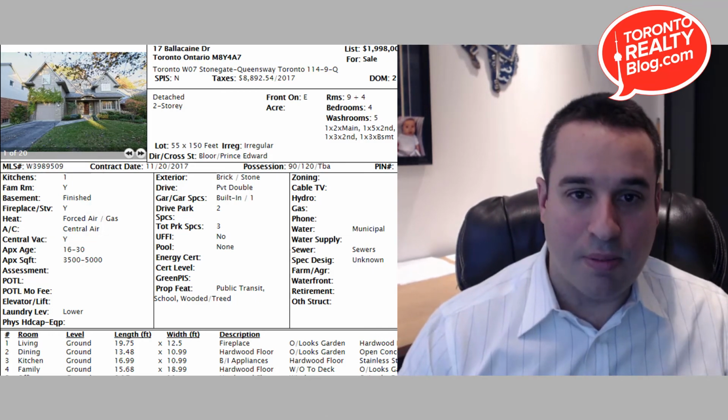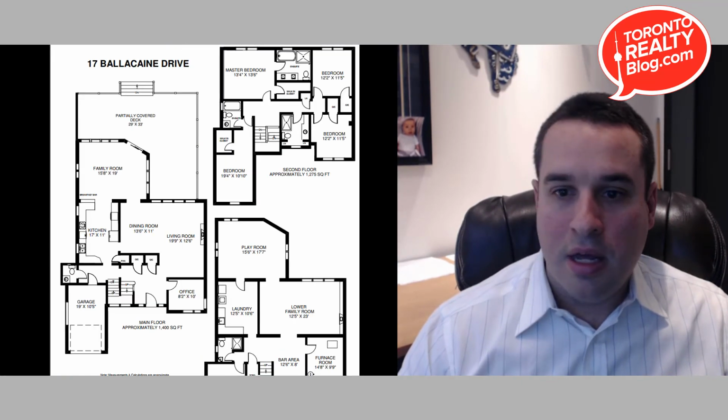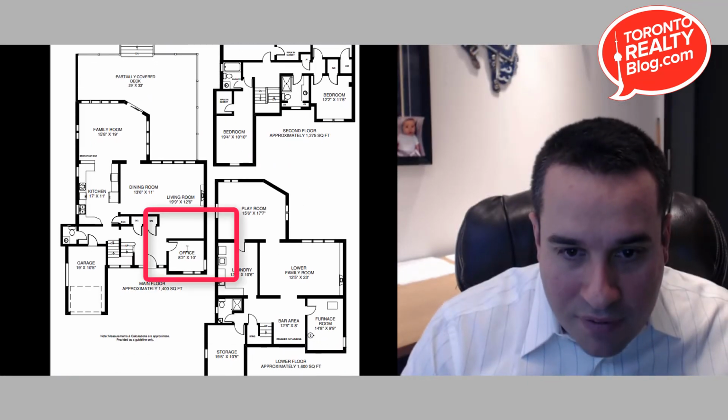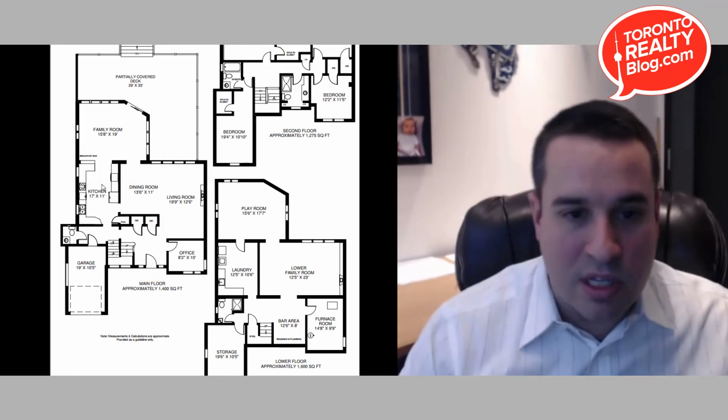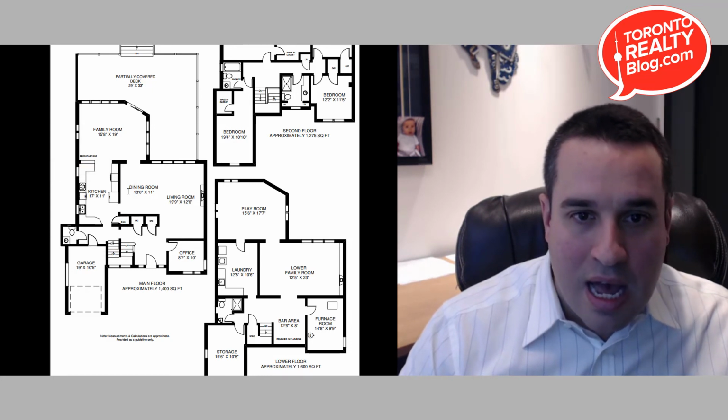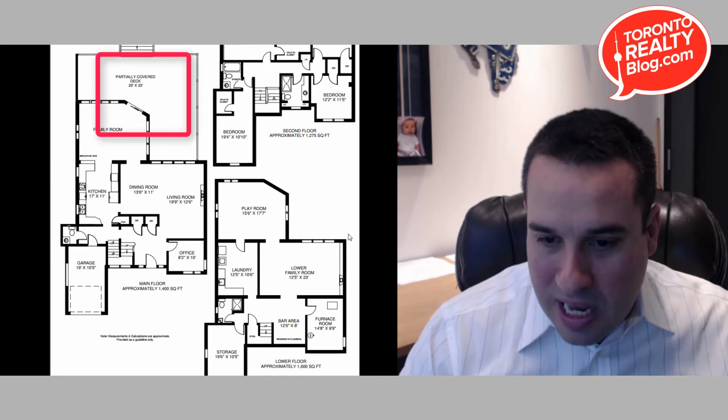Let me see if I can pull up the floor plan. Here we go. Okay. Wow. Main floor. Okay, what have we got? We've got an office here, living, dining, family room at the back, and a little bit of a pocket kitchen. You would hope that this wall is not here, but unfortunately it is. Then we have that huge deck.